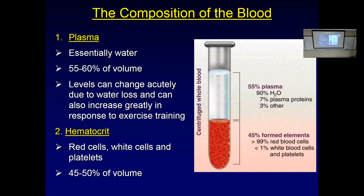So a plurality of blood is water. Somewhere between maybe 55 and about 70 percent, depending upon a host of things, of your blood is just water. We call that plasma. Now, there's a difference between plasma and serum, and we're not going to get into all of that, but plasma is basically water and a few plasma proteins and a little bit of other stuff. The non-plasma, or non-water portion of your blood is collectively termed hematocrit. Hematocrit is the blood cells.